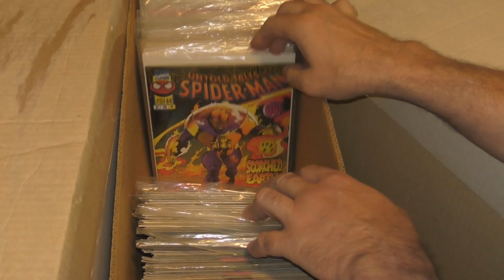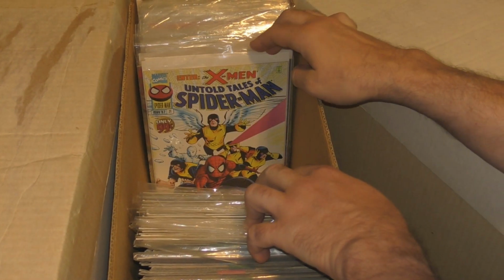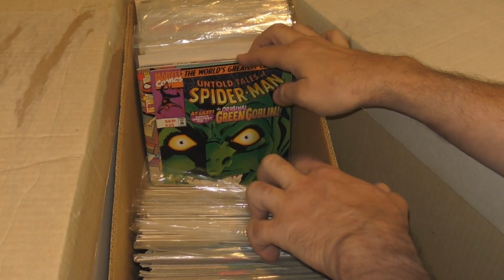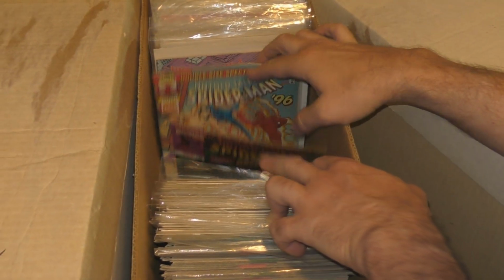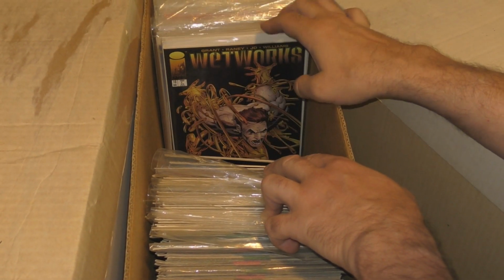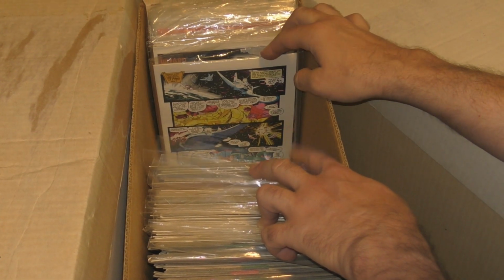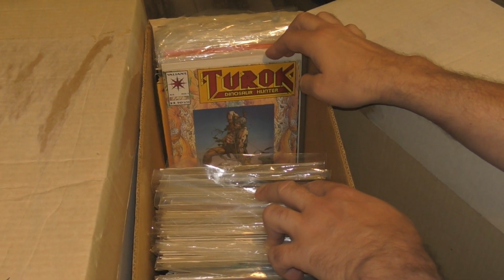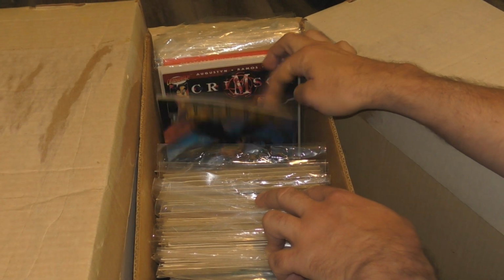Untold Tales of Spider-Man. It's a tough one to come by anymore. And people don't even realize how hard they are to find, because a lot of people don't look for it. It's the Electric Company Spidey comics. You just don't see those. The Electric Company version of Spider-Man comic issues in any condition are pretty tough to come by, actually. You don't see them very often. Just throwing that out there.